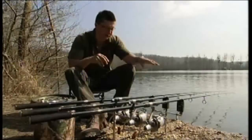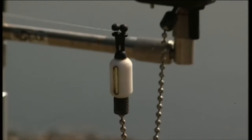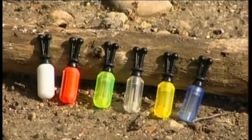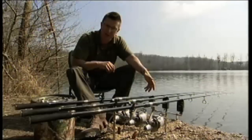So to talk you through the range, the ones I've got on there and the ones that you'll see in most of the programs that I make are the old school bobbins. They're the very lightest one. The clear ones weigh only 2 grams, the bobbin. These white ones weigh 3 grams.